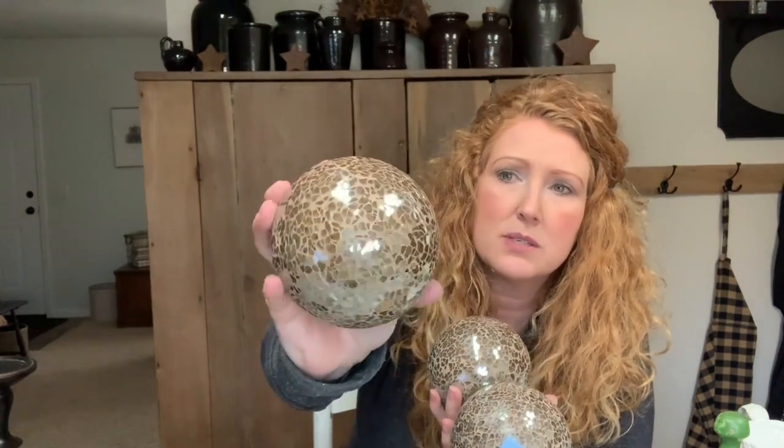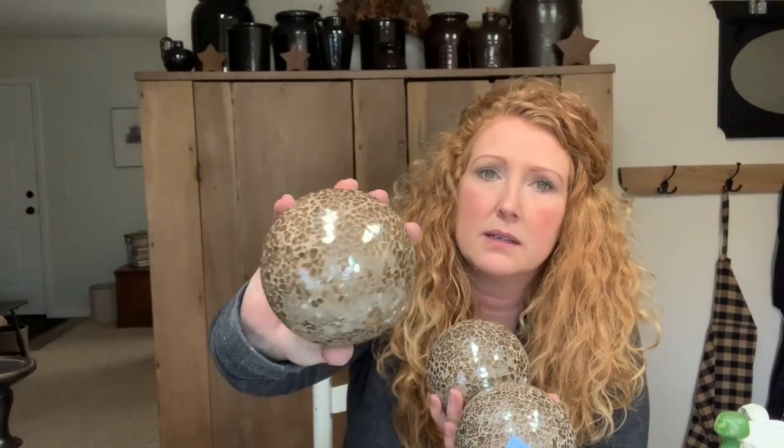So for $3.09, I picked up a set of 3 of these. I just love that crackle. I love the shimmer. I know it's kind of a taupey color, so I won't put it in for Christmas, but I'll put them in for a couple bucks a piece. That's not a bad price, $3 for the 3 of them.